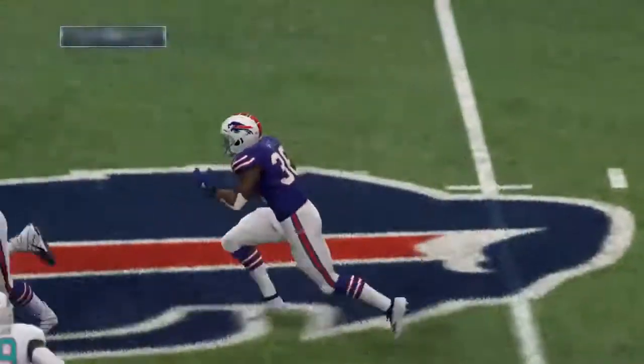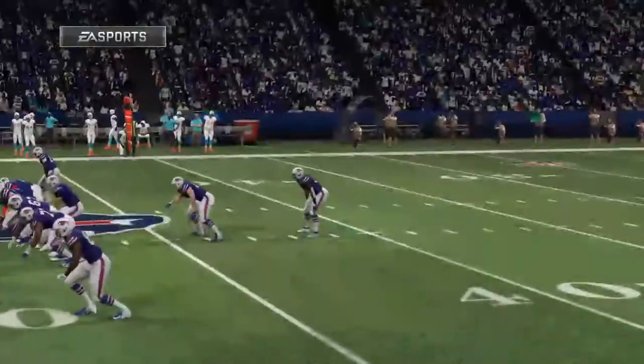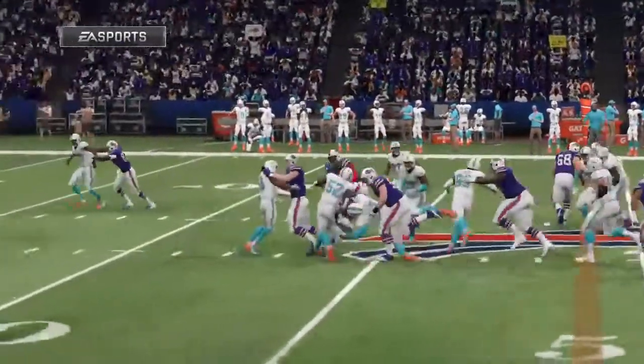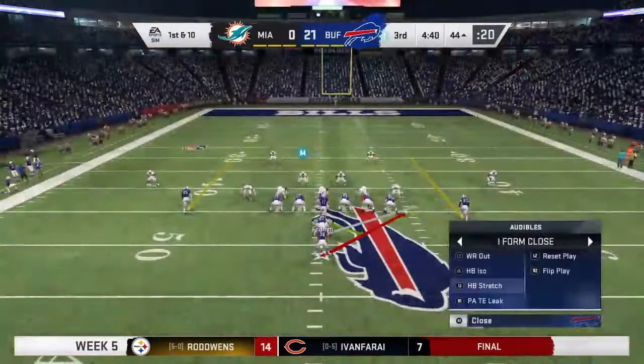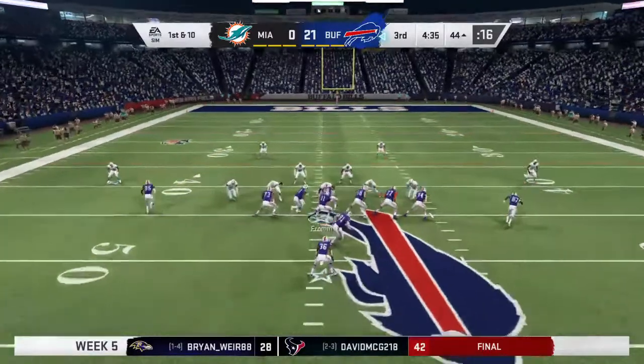That's quite a spot there for his first carry of the game, but obviously they had plenty of faith in him, didn't they? No question about it. And here, why not go with the fresh legs? Able to push forward, pick up that 1st. So now 1st and 10 as they've crossed into Miami territory at the 44-yard line.